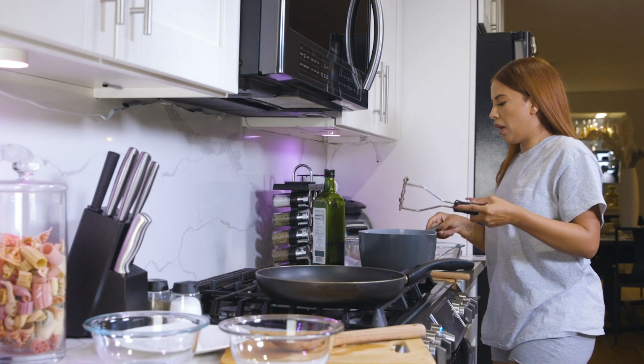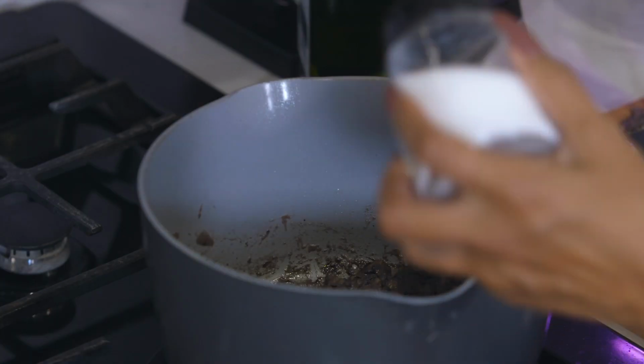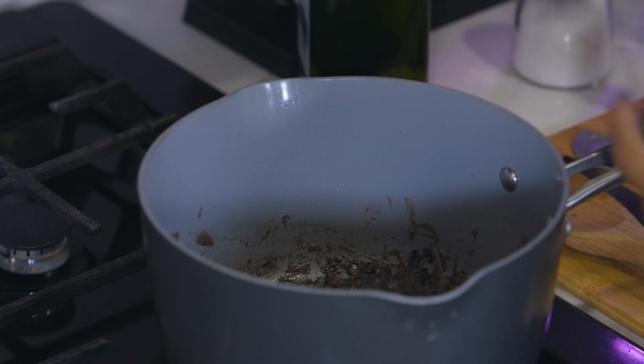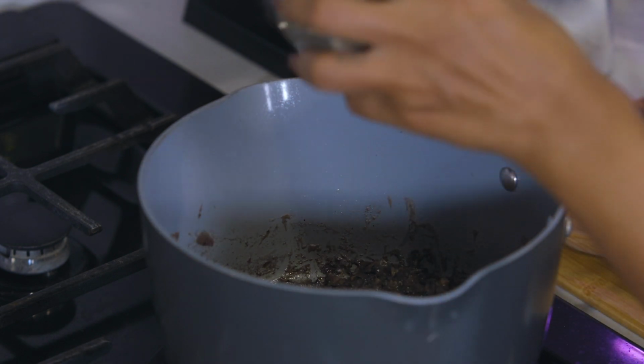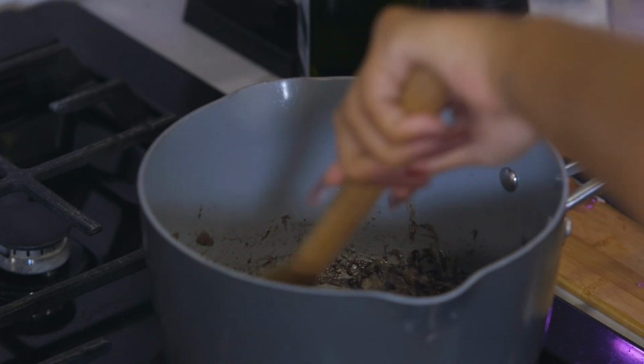Okay, so now I am going to get a little salt and pepper. I actually love pepper. I add pepper to most of my food. And now I'm gonna mix it.